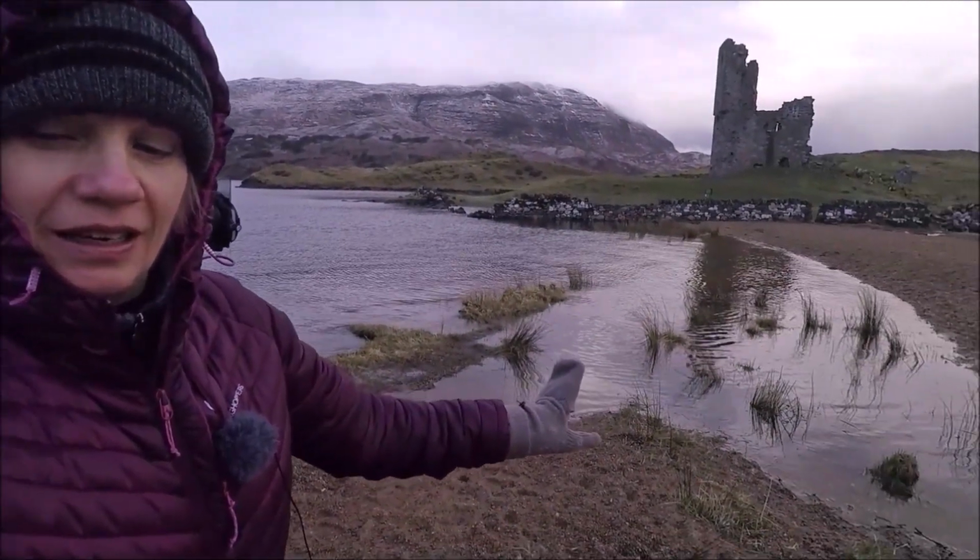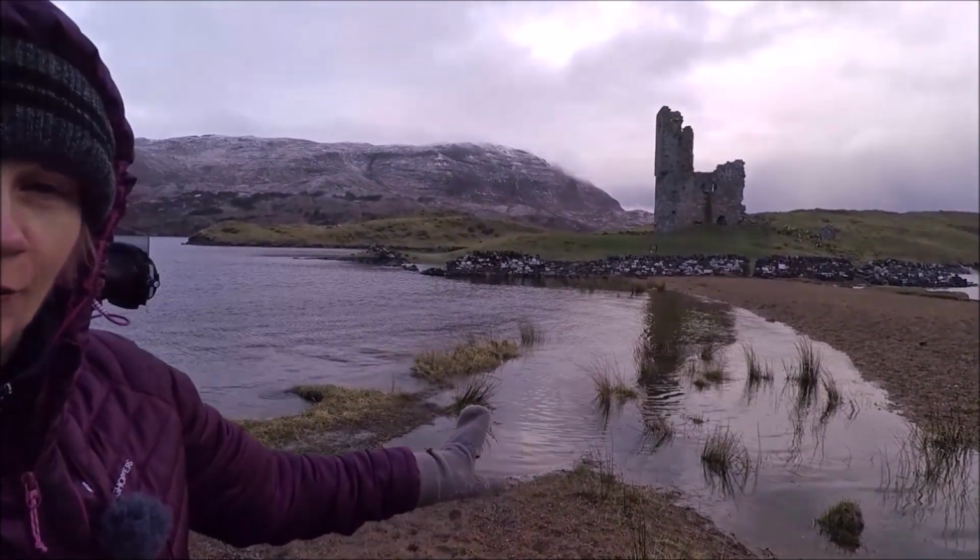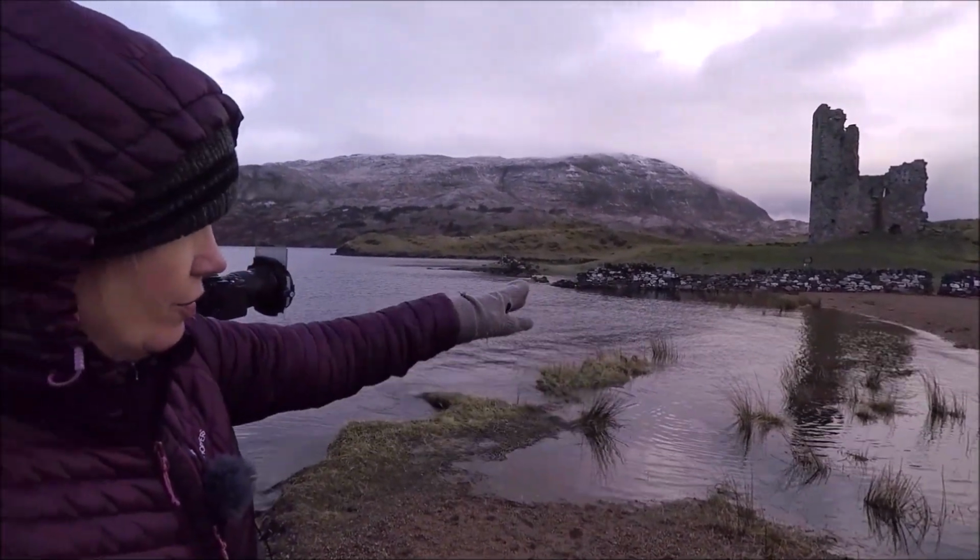Well, while I'm here, I thought I'd do another composition because I can. Let me just tweak you a little bit. Oh, it's better. I've come round to the other side of the castle as if I'm heading back to the van. And these reeds here kind of fascinated me a little bit. And there's a curve on the beach.